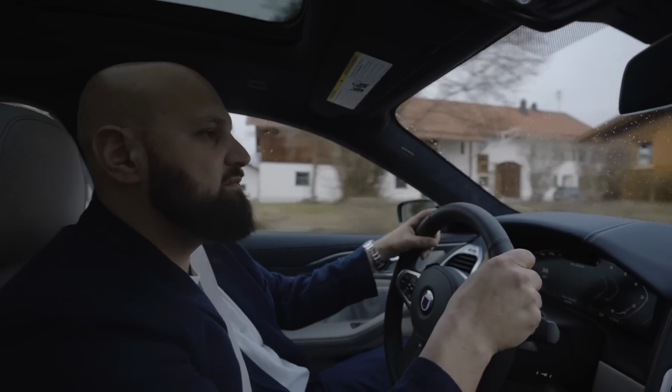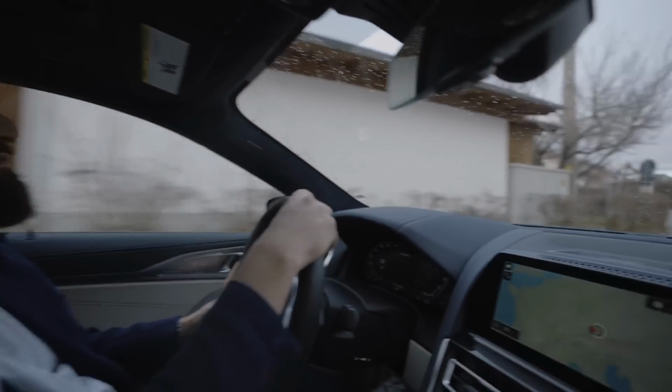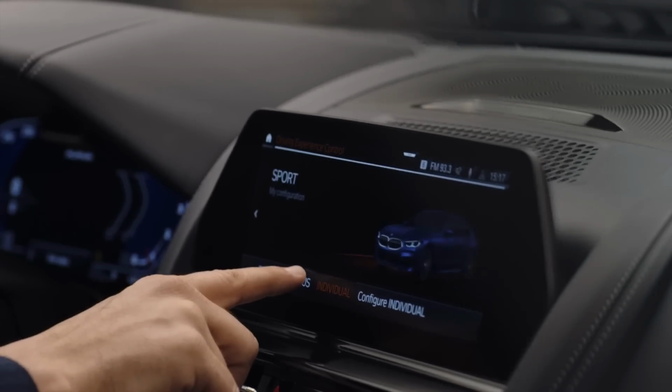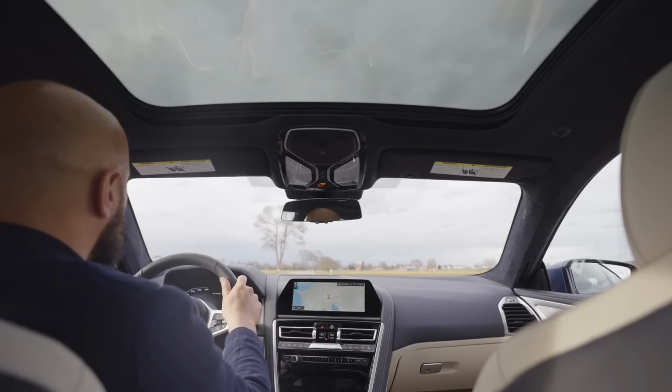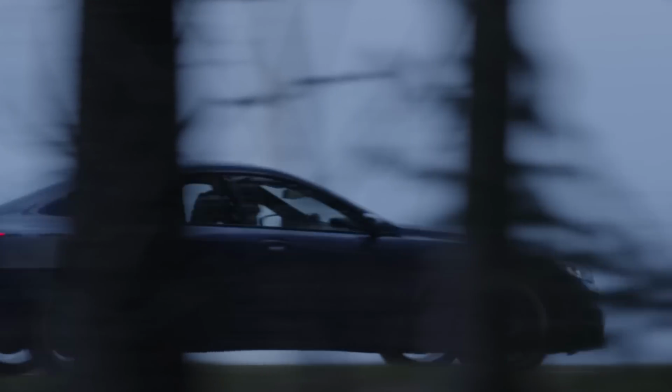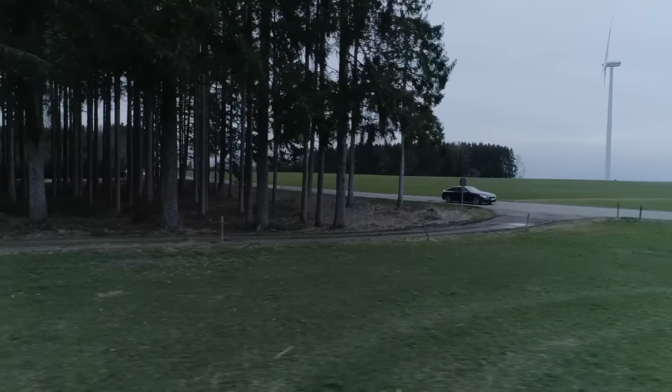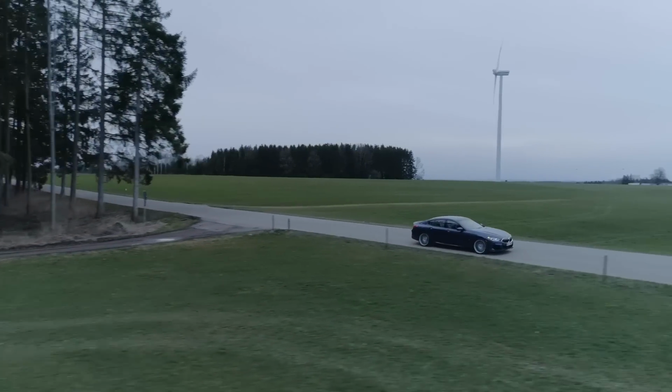If you're looking for maximum comfort, you can press the Alpina Specific Comfort Plus mode. If you're looking for some more thrill, well, then Sports Plus is for you. And maybe it also depends on the day. Thanks to the Alpina specific programming of the all-wheel drive system and the limited slip rear differential, the B8 can deliver its full potential without loss of traction at all times. A true Alpina, whatever you want it to do.